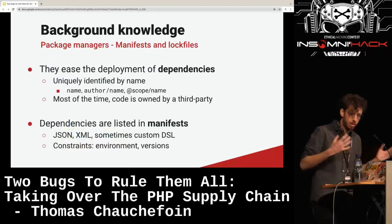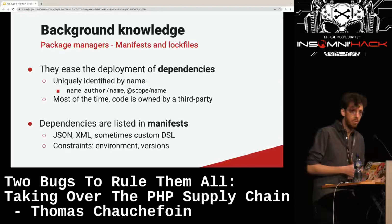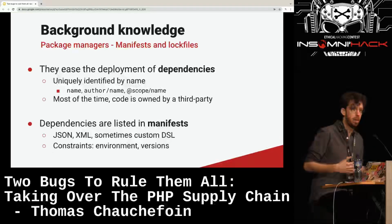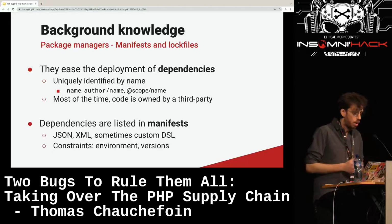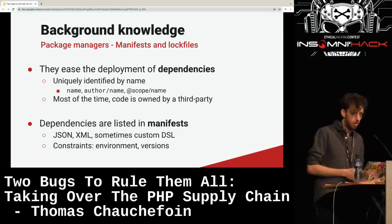Like I was saying, the goal is to aid deployment of dependencies. A dependency is just another piece of software written by somebody else, a third party who produced some code that you want to put in your own project. You need to identify it by a name, either some unique identifier or the GitHub-style way of saying author/name. For some of them, you also have the notion of scopes for big projects, and you can reference them by scope. You list all your dependencies in something we call a manifest.